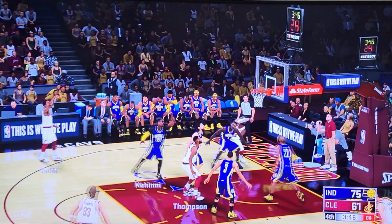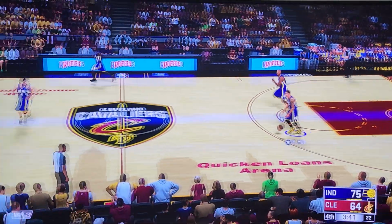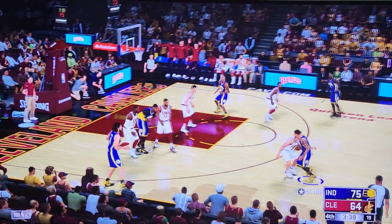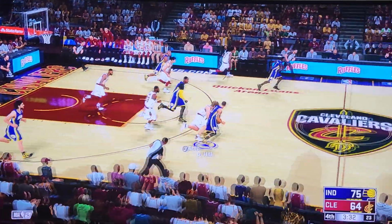No one nears with it. He lets it go. That's in, coming off the assist from Thompson. And in that first half, guys, they didn't shoot nearly as many threes as they have here in the second, trying to use that shot to stay in the game.